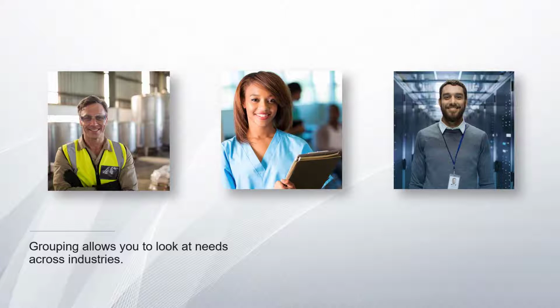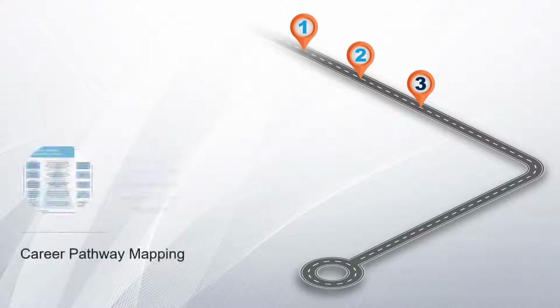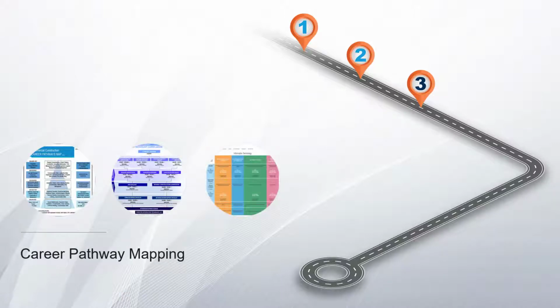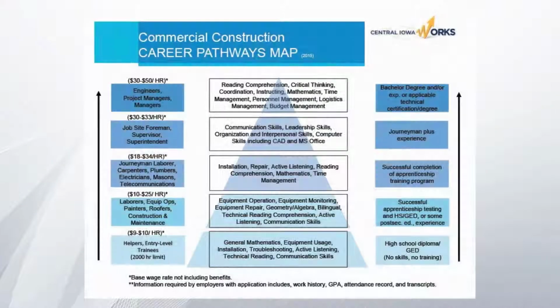Sales skills, for example, are needed in manufacturing industries as they are likely to be in healthcare, IT, and other industries. Once a set of occupations is agreed upon by the partners, career pathway mapping takes place. This results in a visual representation of the competencies and skill, education, and credential requirements of the jobs in the pathway. Here's an example of how one state created a career pathway in commercial construction.